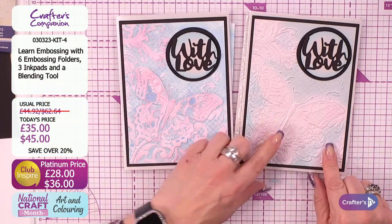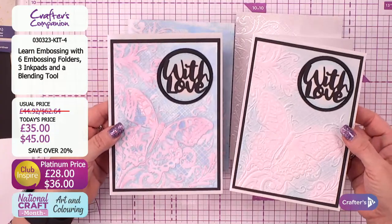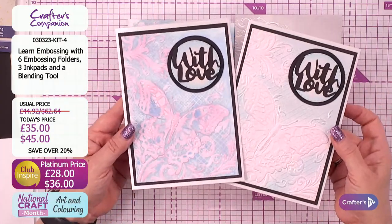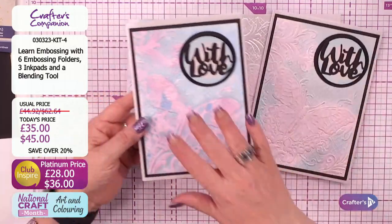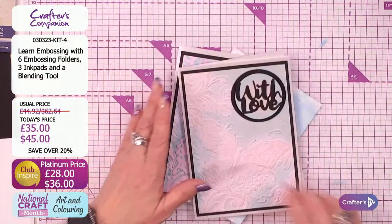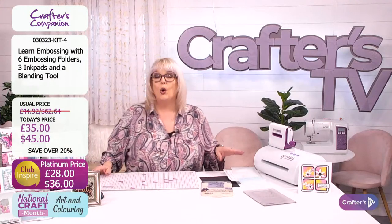Two different looks from the same folder, same card, but just using two different multi-purpose cardstocks. Don't forget, if you have got a lot in your stash, there's lots of things you can do with it. But look at the difference between the two. It's the same two colours. How different do both of those look? Absolutely. That's the letterpress technique, just going over the top, brushing over and tickling over. So there you go. Two fabulous ways of using it, and all about the embossing.